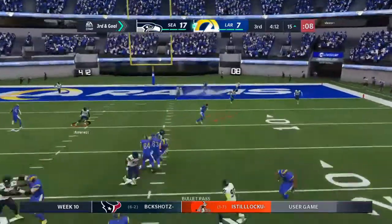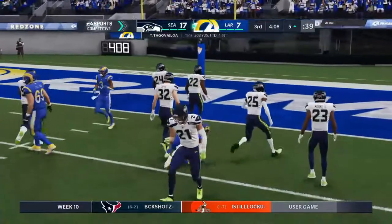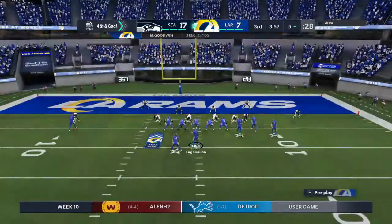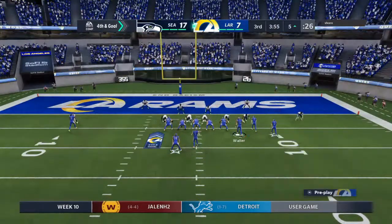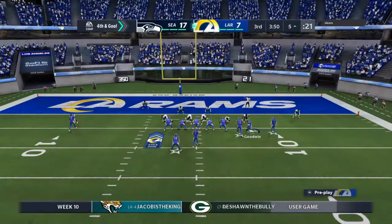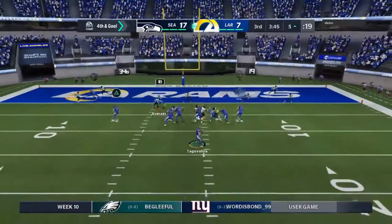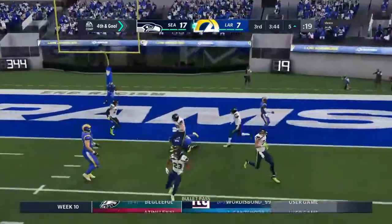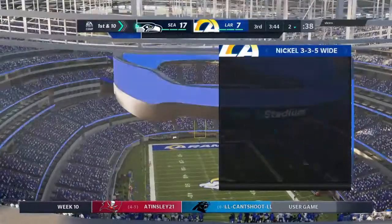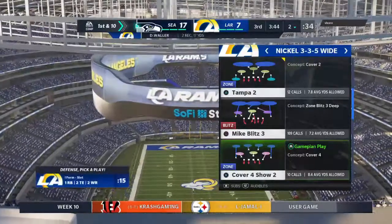Tua sets up to pass it. That's complete. And he'll be brought down this time at the 5-yard line. 11 yards, but still not enough. 4th down. A gain of 11. It's 4th down and goal. Tua on 4th down. He's going to be stopped shy of the end zone. They're turned away on 4th and goal. And instead of having a 1-score game, they'll remain 2 scores down.